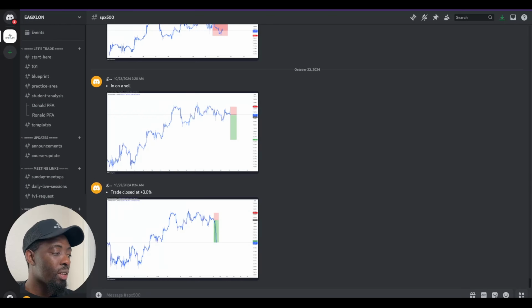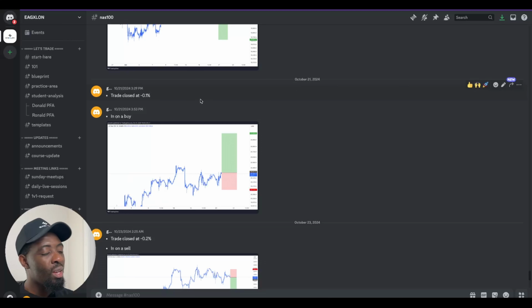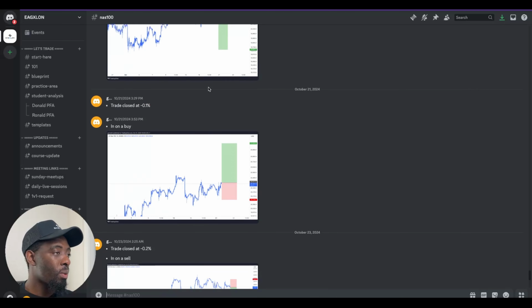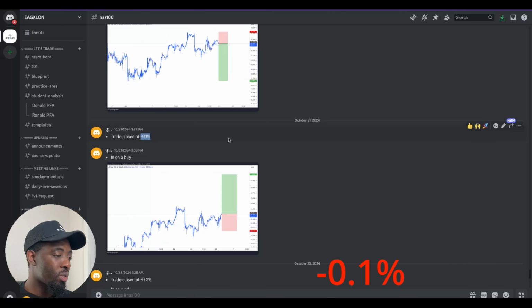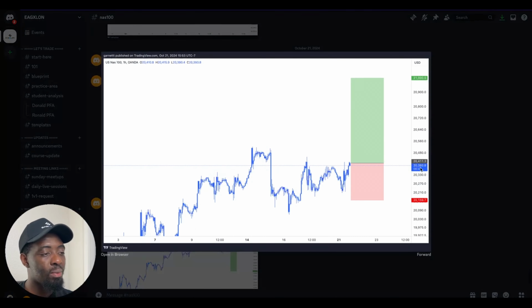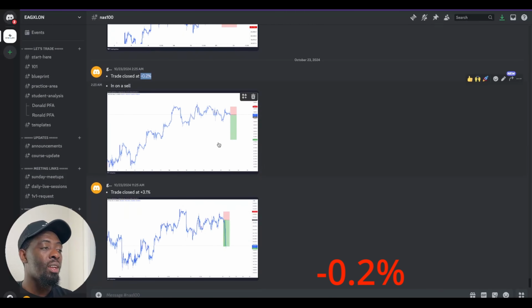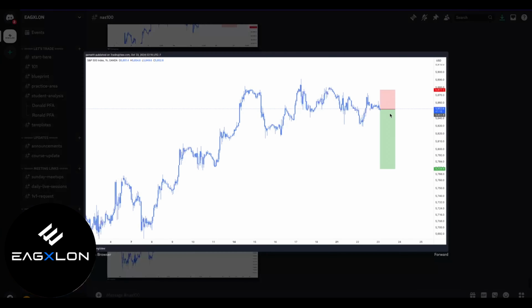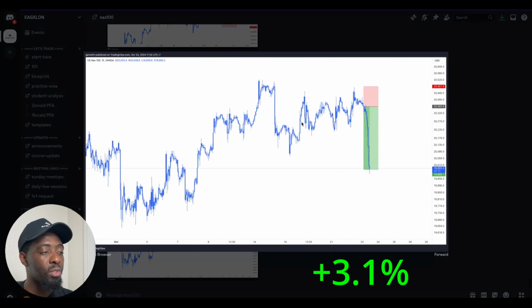All right, let's look at NAS100. With NAS100, I think on the 21st, I closed the first position I had, which was a sell position. I closed it at -0.1%. I attempted the buys, it didn't go perfectly, so I closed this at -0.2%. And then I went in for the sales. Right here, I went in for the sales. And if you know the way I trade NAS and the S&P, it's always similar moves on the S&P and NAS. So I took the sales on this as well, and I closed this at +3.1%.